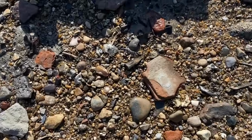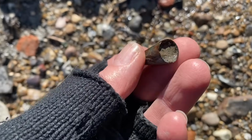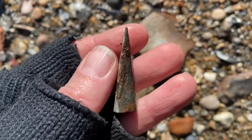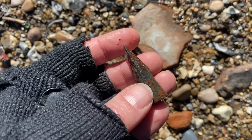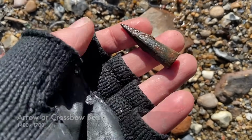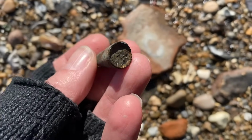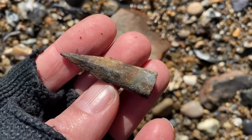I'm either being completely, totally, ridiculously fanciful, or this is an arrowhead. Now that's a bit exciting. That is a fine reward for being out here on a cold but beautifully sunny day. I mean, am I being fanciful? Is it something else completely? You see that hollow there to stick on the end of a projectile?